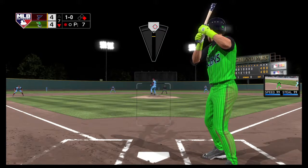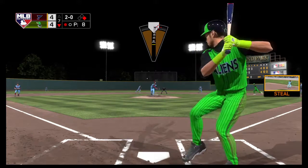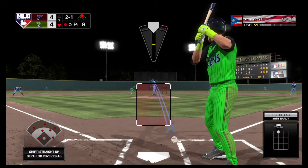And this is taken outside for ball 1. And this one's too far inside, ball 2. On 2-0, you can bet he's looking for a fastball that he can turn on and drive. Might be thinking about it. And he's into second safely with a stolen base.